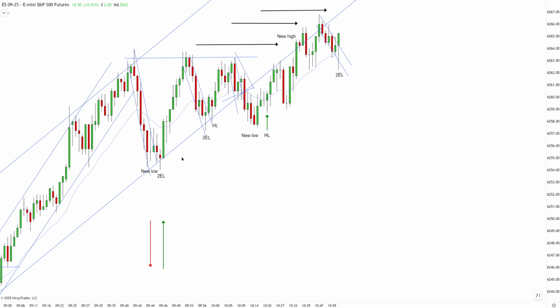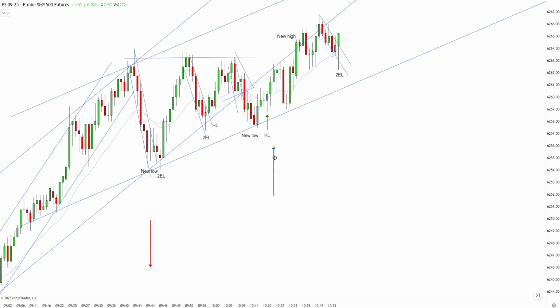So any wider channel or secondary channel that you're thinking about, and it looks good, you still need to be careful, and you still need to get some high-low confirmation setup to confirm that the trend continuation phase is still there. So this is why we can't go long just yet. We just had to break a new high.